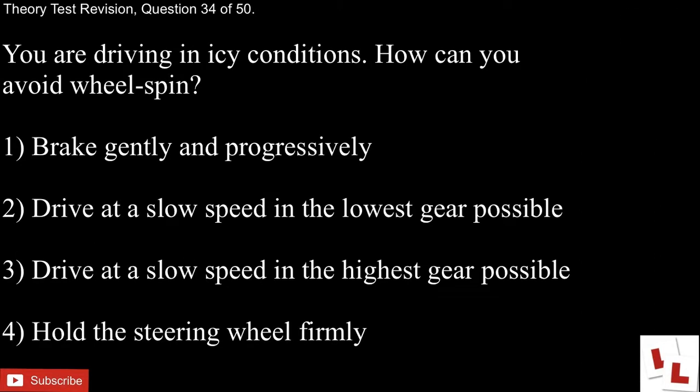You are driving in icy conditions. How can you avoid wheel spin? 1. Brake gently and progressively. 2. Drive at a slow speed in the lowest gear possible. 3. Drive at a slow speed in the highest gear possible. 4. Hold the steering wheel firmly.